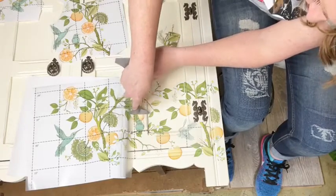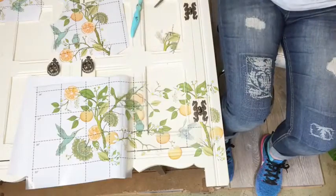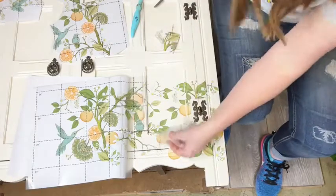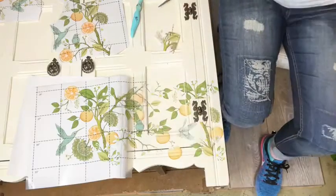Okay, so we're kind of moving on to the next bit. Let's just cut that section off so we've got that out of the way as well.